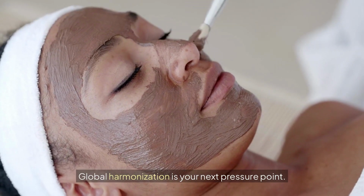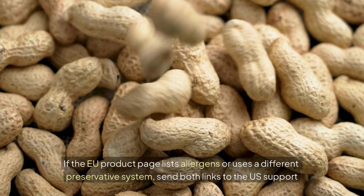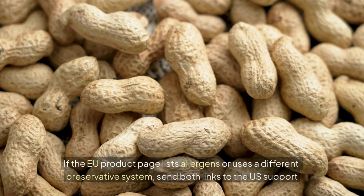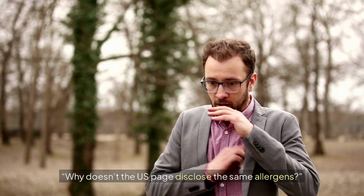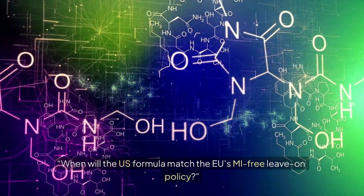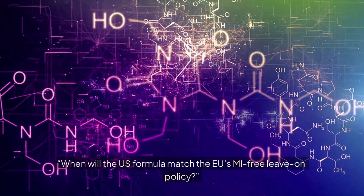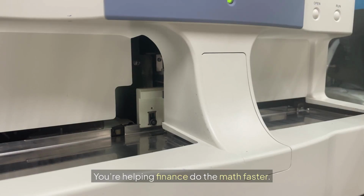Global harmonization is your next pressure point. If the EU product page lists allergens or uses a different preservative system, send both links to the US support inbox and ask for parity. Why doesn't the US page disclose the same allergens? When will the US formula match the EU's MI-free leave-on policy? Companies hate running two recipes. You're helping finance do the math faster.